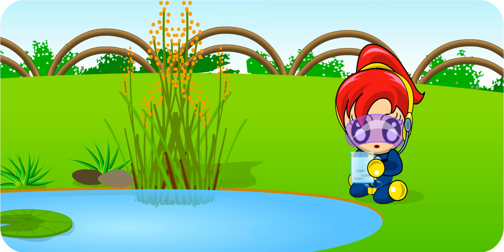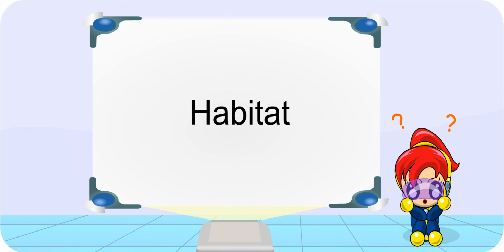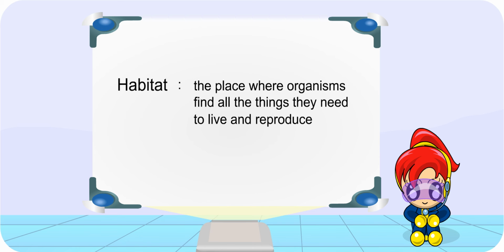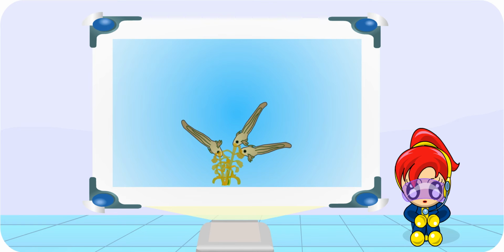Of course I do. What kind of habitat do tadpoles live in? Habitat? You mean the place where tadpoles live in? Yes, the place where the tadpoles are able to find all the things they need to survive. I know that tadpoles live in water. What do they feed on? They feed on algae and other minute plant matter.